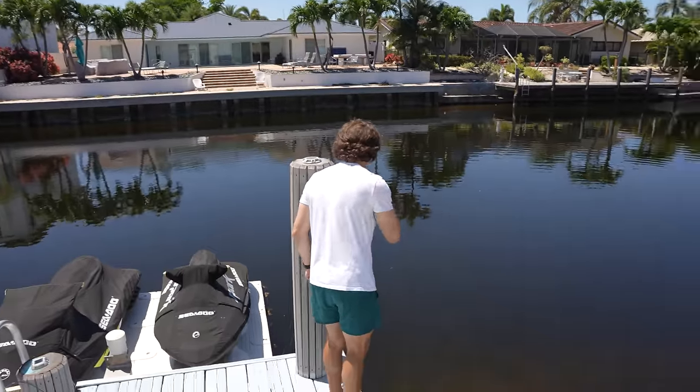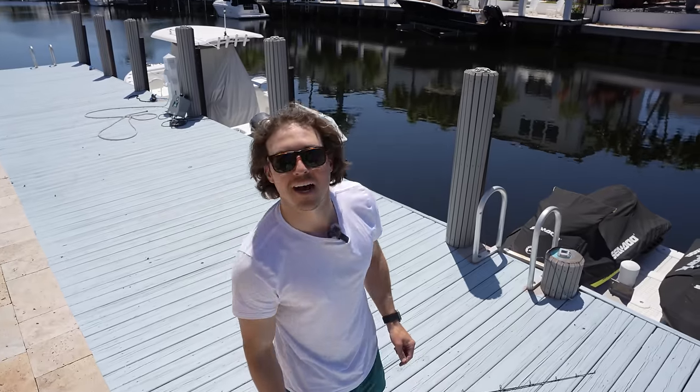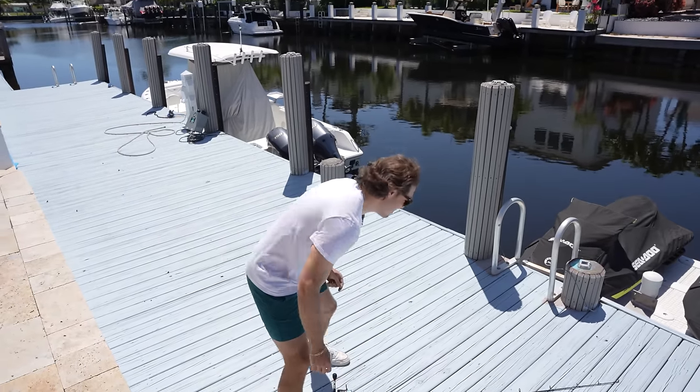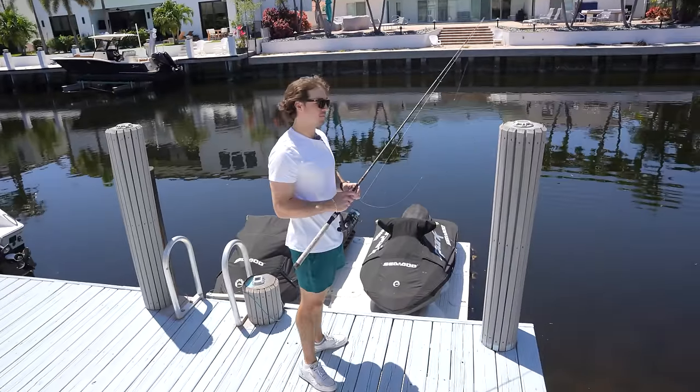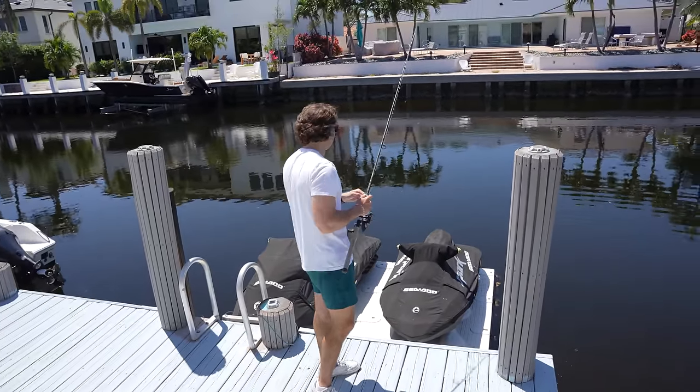Where'd those jacks go? All right, we missed them. I hope he got on the camera for a little bit, but he did not. All right, well, there's a giant school of monster jacks around. There was at least 10, 15 of them. So maybe I'll keep an eye out and we'll catch one of those guys.